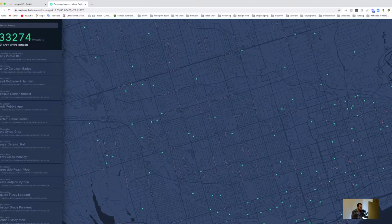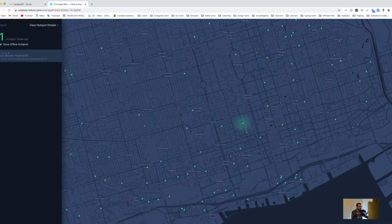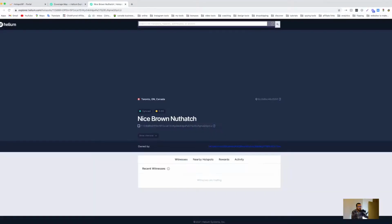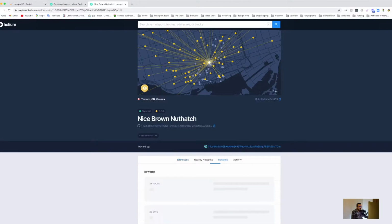But let's take this guy. I like his spot. So what you do is you click on it once and see when it shines green, it's highlighted. You click on the top left, which says view hotspot details. You click here, and this is quite detailed information. So it tells you the hotspot, the location, the reward scale. So from here, what you can click is, oh my god, this guy's good.